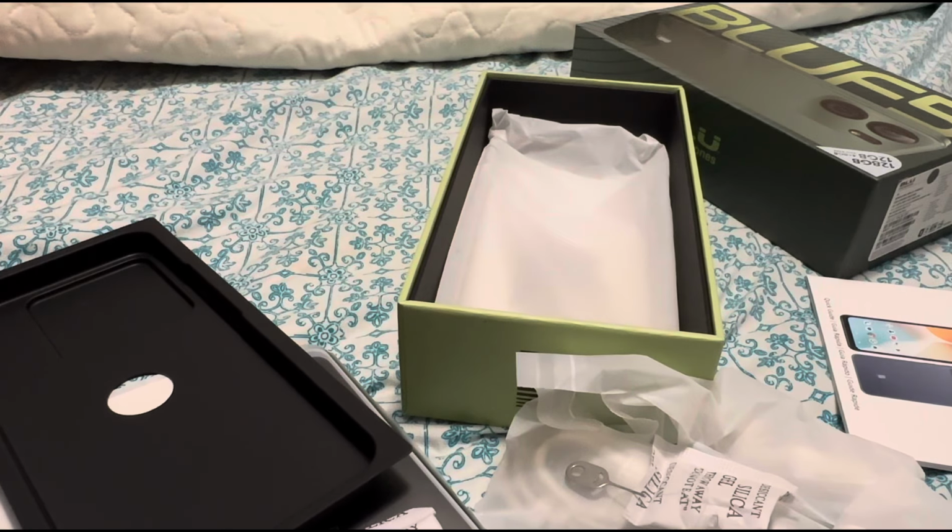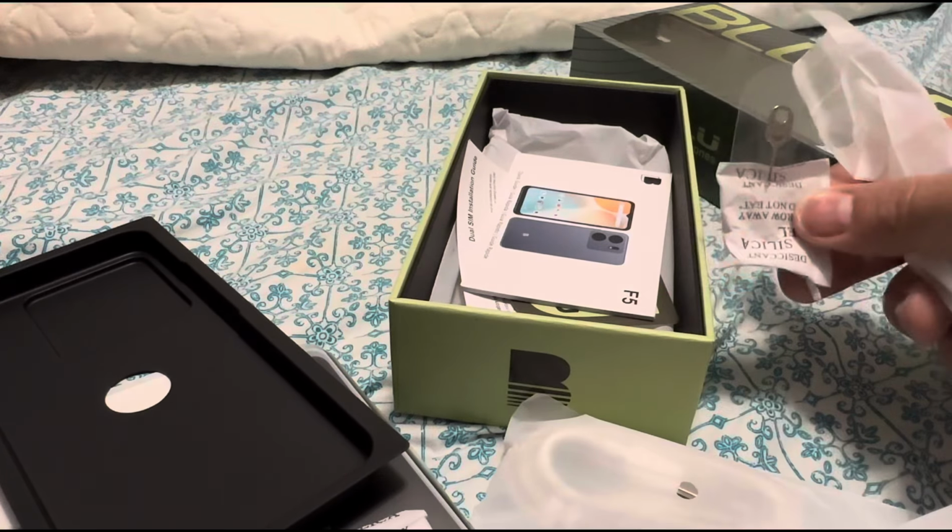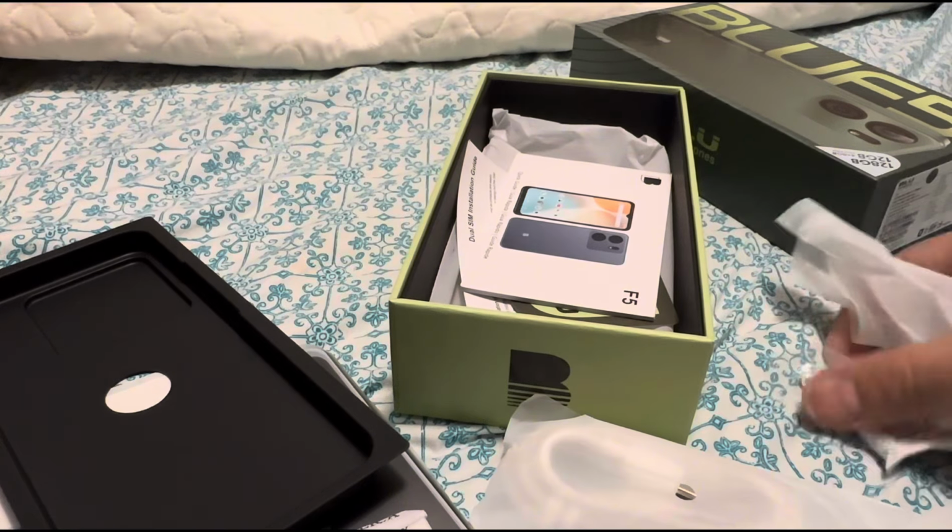$99.99, and it's a heck of a phone, guys. A heck of a phone. So this is going to be a longer video because now I'm going to contact Metro to get this phone activated and put it on Metro and do some speed testing, because that's what I want to do.